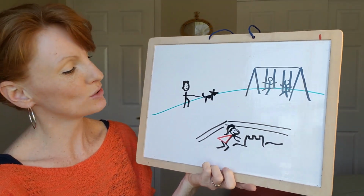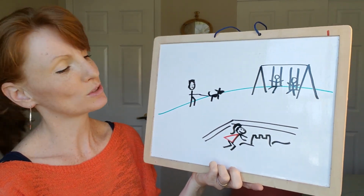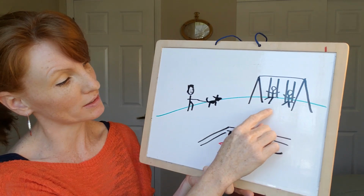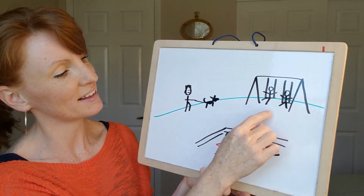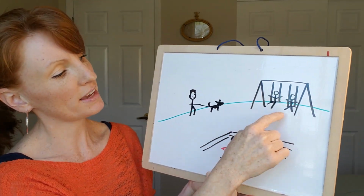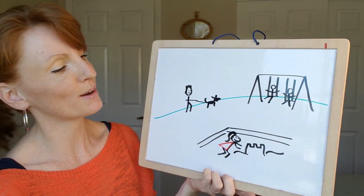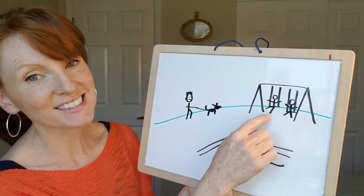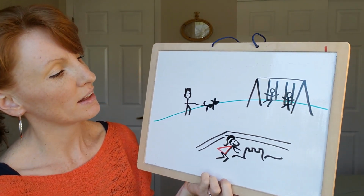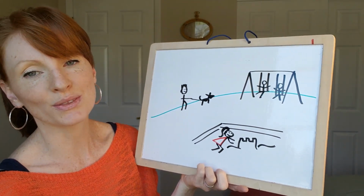And then once your kid gets used to he and she is playing, is walking, is running, is jumping, is eating, you can stretch it and go to they are. So now we see two people. What are they doing? So now we say they are playing. They are playing at the park, at the park. What are they doing? They are swinging. They are swinging on the swing, on the swing. They are swinging on the swings, on the swings.